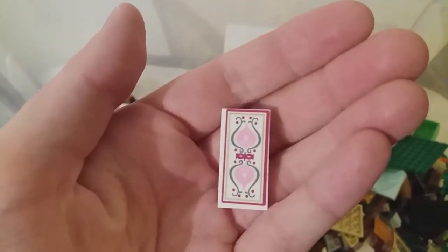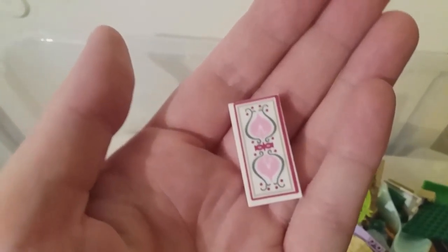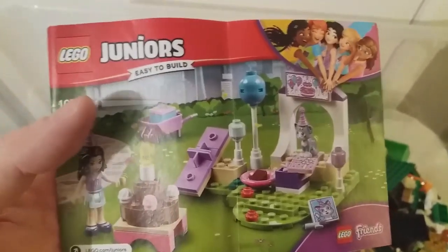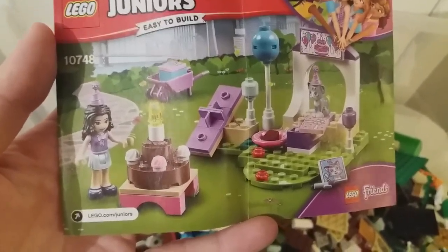Let's have a look. What's this? What's this? What is that? It's a decorative piece. That's instructions. So I've got a junior set probably in here somewhere. Okay, I didn't know you could get Friends junior sets. Apparently so. Hopefully I've got that little kitten in there. That'd be a cool little piece to have.